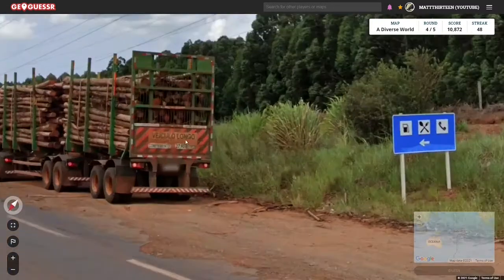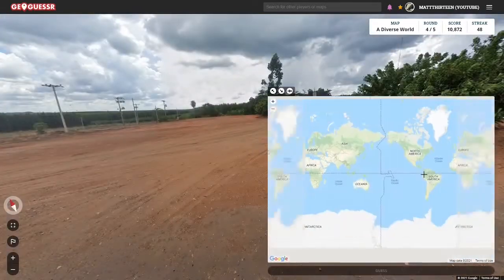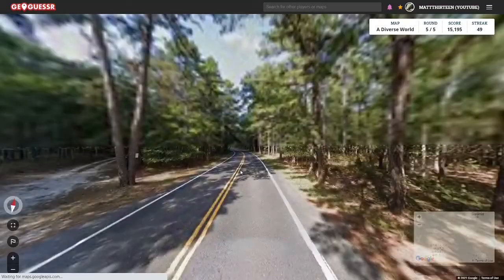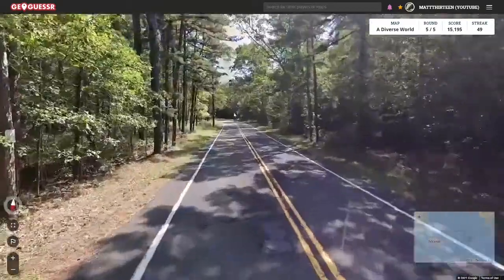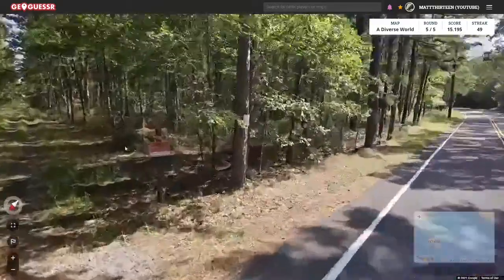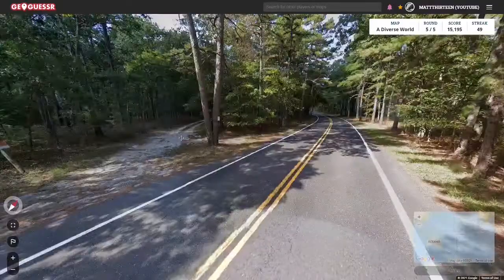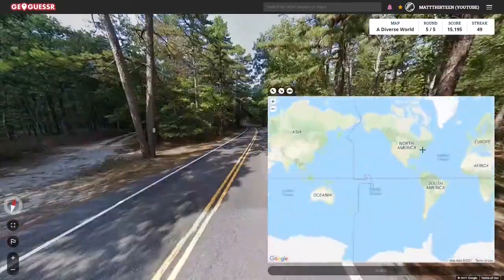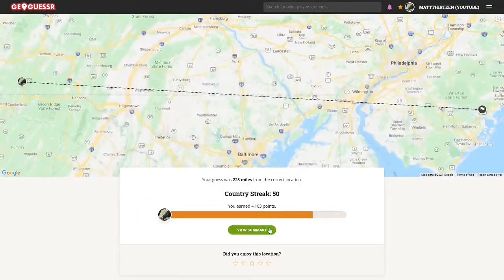Here we have Gen 4 coverage and Portuguese writing, and a similar landscape to the other round in Mato Grosso do Sul. Here we have a double yellow line down the centre of the road and some English writing. Most of this was just down to my gut feeling, so eventually I guess USA. It's in New Jersey.